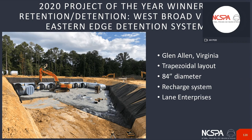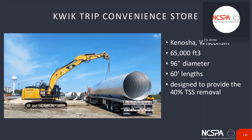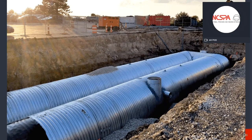Just highlighting some of these examples are some projects of the year winners recently and from the past. This particular project, as we talked about last week, just highlights the ability and the customizable ability to design these types of systems. The large storage capacity that can be developed when using these types of systems. Long lengths, as Ray alluded to, if you can fit it on a truck, we can manufacture it. This is how those look.